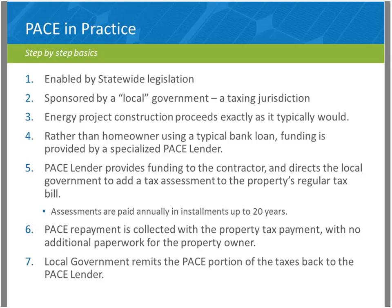So you can still use any incentives, any tax credits, any grants or monies that you can find to create a capital stack and bring down the cost of the project, and then PACE comes in at the end to finance. And then rather than the homeowner going to a typical bank to get that funding, it's provided by a specialized PACE lender or by a bond that's issued by the local government implementing the program. The PACE lender provides the funding to the contractor to pay for the project, just as any other loan would, and then directs the local government to add that tax assessment to the property's regular tax bill.